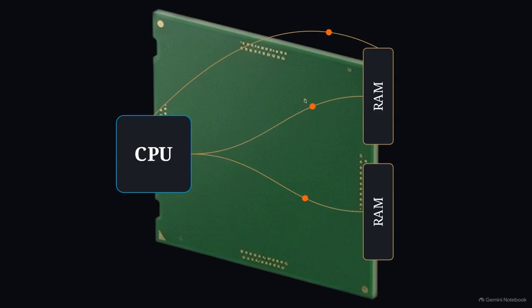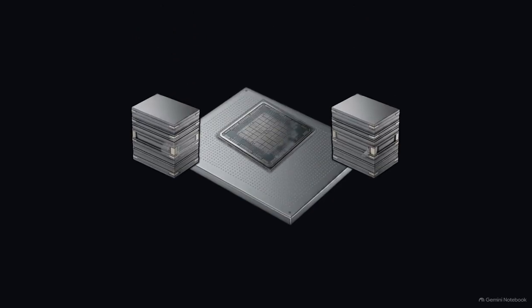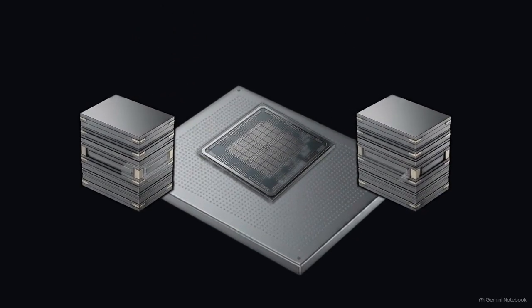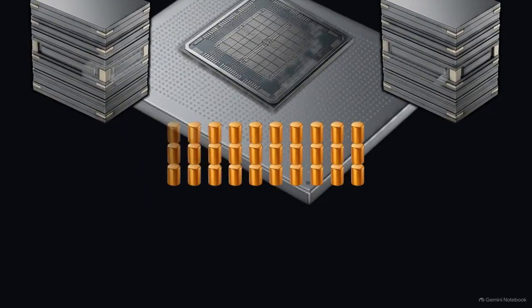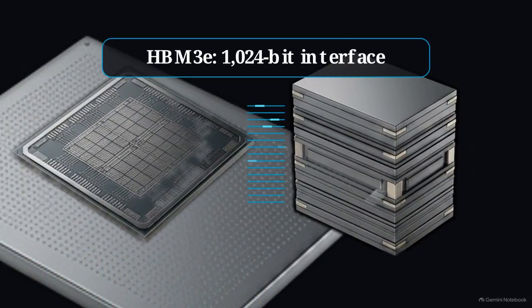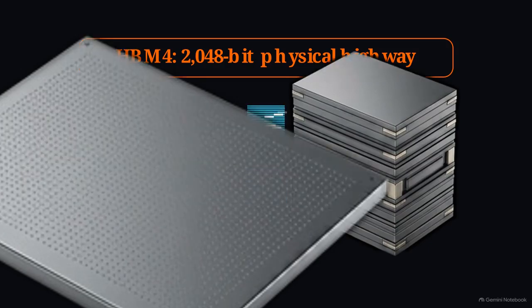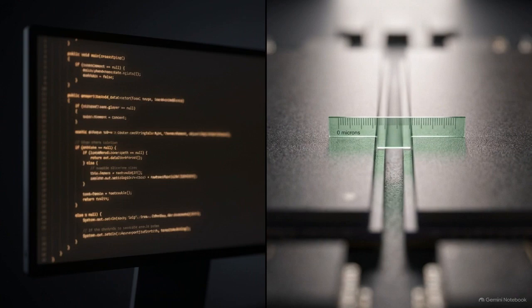Instead, the logic die and the high-bandwidth memory stacks are placed just millimeters apart on a shared ultra-thin silicon interposer. Underneath those dies, data routes through thousands of microscopic vertical channels called through-silicon vias. This physical proximity allows for massive parallel connections. HBM3E established a 1024-bit wide interface. The upcoming HBM4 architecture doubles that to a 2048-bit physical data highway. Solving the bandwidth bottleneck was not achieved with smarter code. It required microscopically shrinking the physical distance the data has to travel.